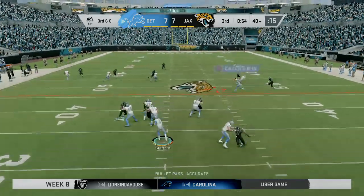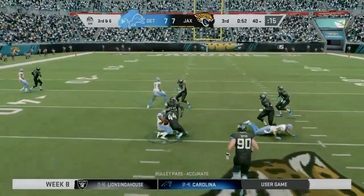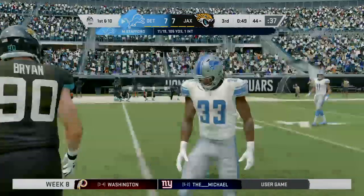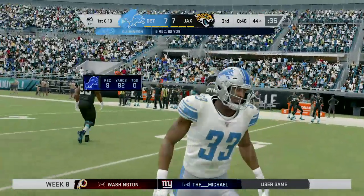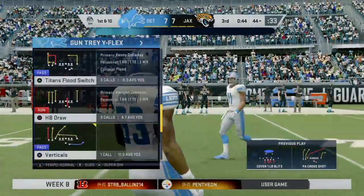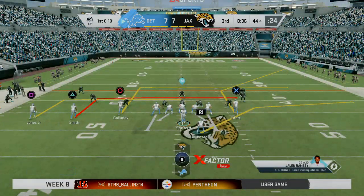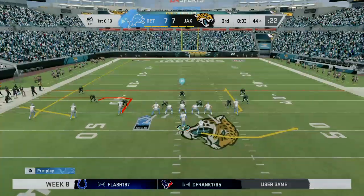To throw on 3rd down. Stafford. Johnson's got it, complete. And he's going to have another first down as the tackle's made at the Jaguars' 44-yard line. And just in general, Charles, on a play like that, how tough is it for the defense to account for a running back essentially being a receiver downfield?